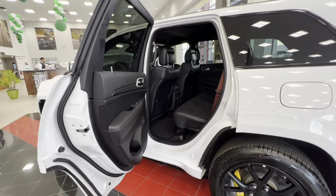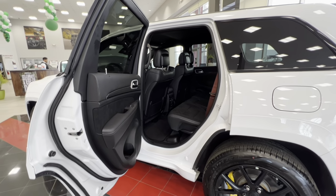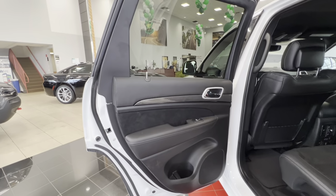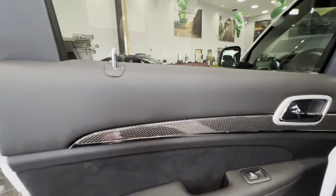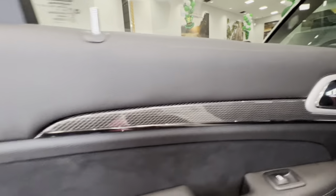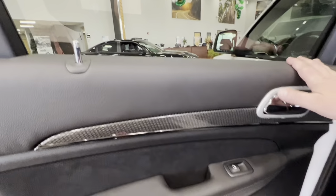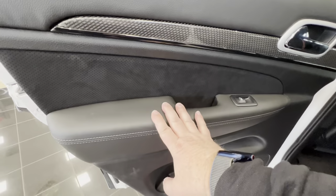Okay, so we're now about to enter the back seat. Before we do, let's just go over some of the things that are a part of the back seat, second row. So again, the door panel's got that nice carbon fiber trim. Awesome. It doesn't have the leather wrapped on the door at all. It has that alligator skin, which is okay. But it does have the leather wrapped armrest.